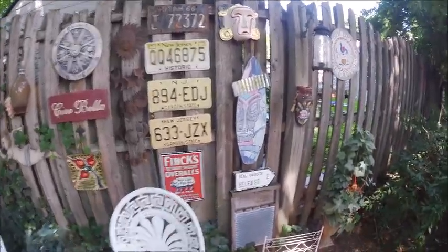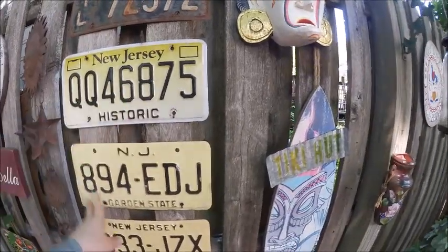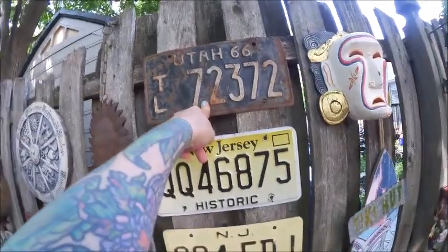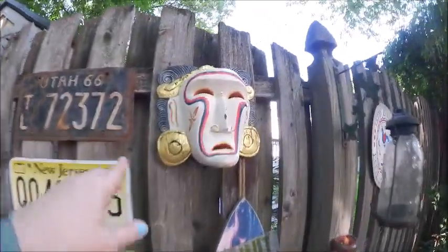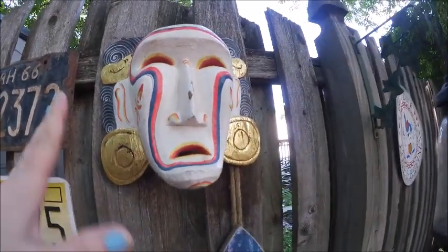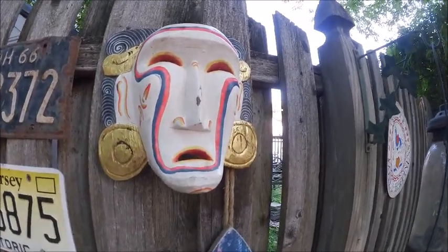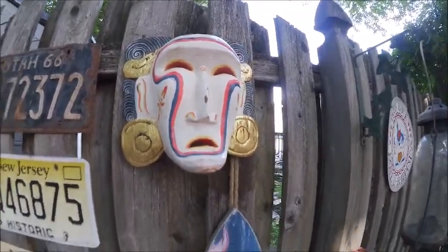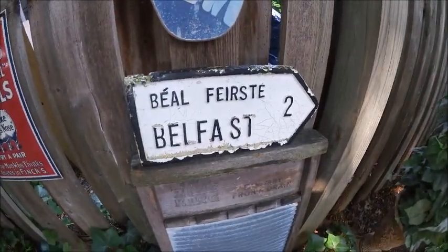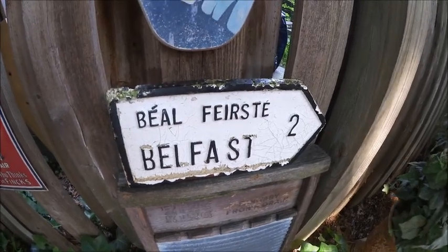I've shown you these before, but this one was the historic plate for my hearse. These are some of my grandfather and father's old cars, and this was just something I picked up at a flea market. This little guy, I got him last night in the thrift. Isn't he awesome? It's been a very kabuki kind of week in the thrift, and you'll see why when I get to do a finds video at some point. I got that sign in Belfast about, let's see, when was I in Belfast?